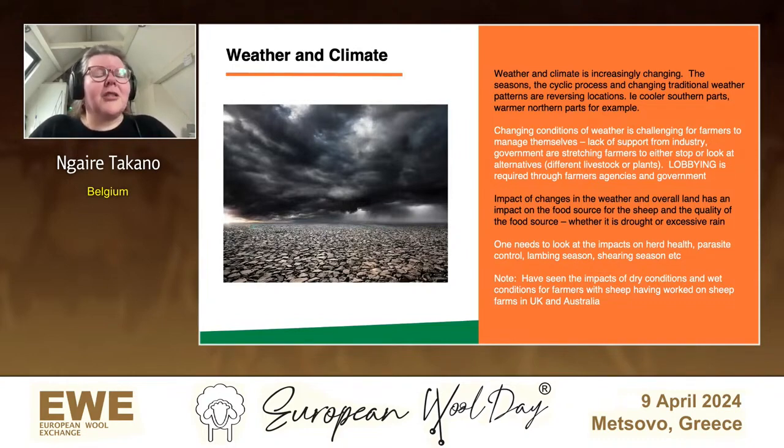If we have drought conditions, how are the sheep going to survive? If we don't have enough land for grazing and so forth, the maintenance of the land as well, which they do a lot here in Belgium, where farmers subcontract their sheep out to clear the grass that's along the train tracks or near the airports or various other areas as well.